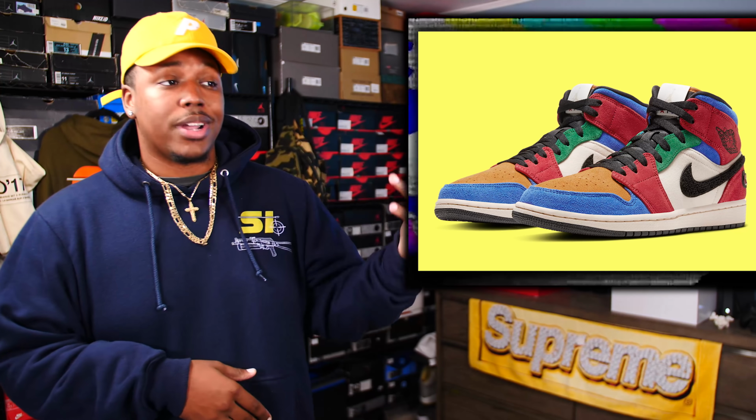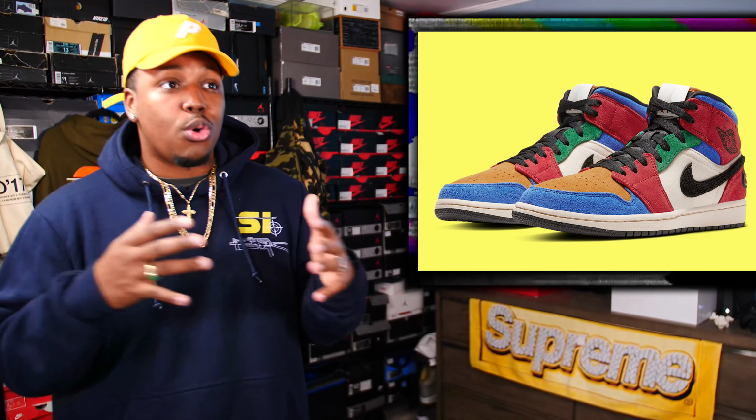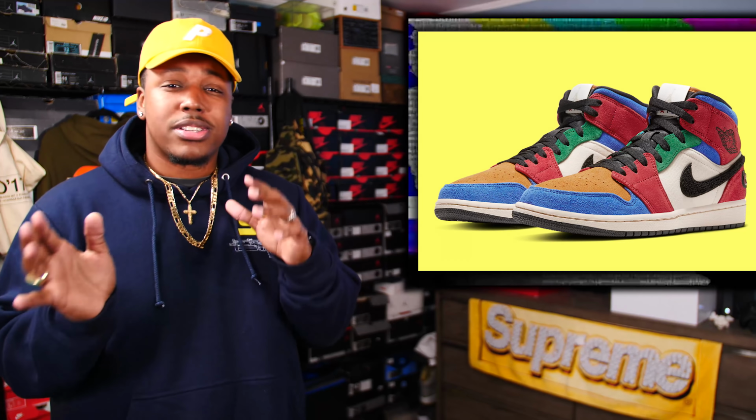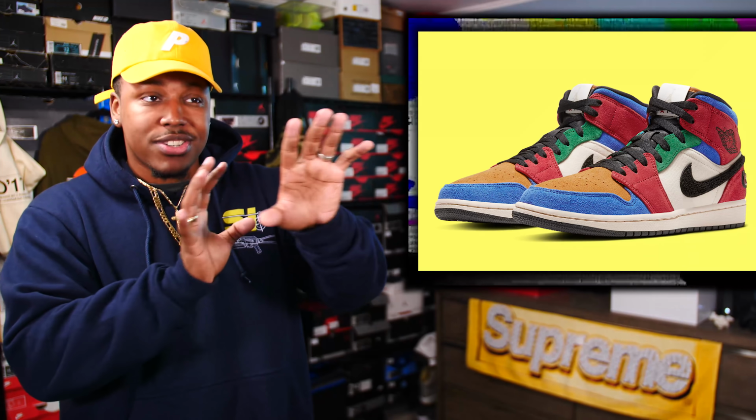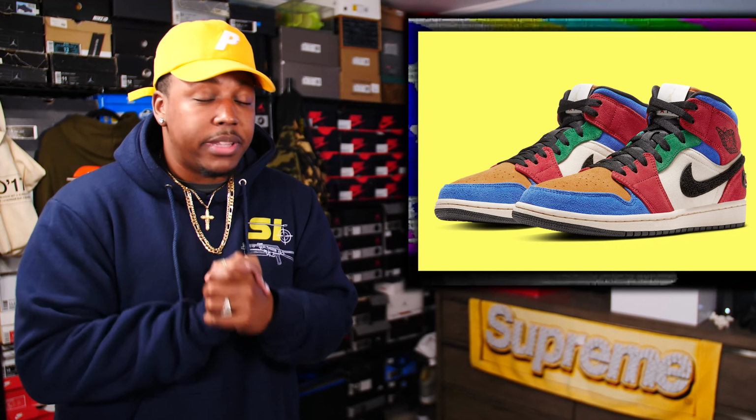In my opinion, the color blocking is done really, really well on this pair. As you guys can see right here, you got blues, kind of an orange, yellow, red, black, white. You got corduroy on the upper. I'm not sure if there's something other than corduroy because from this picture it's kind of far, it's kind of small. But either way, I would say it's one of the top tier sneakers from this Fearless Air Jordan 1 pack.